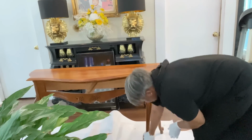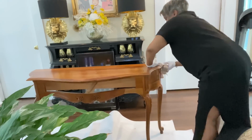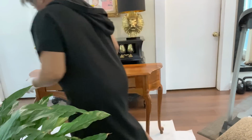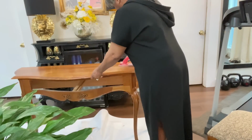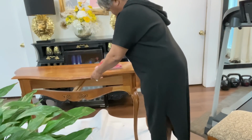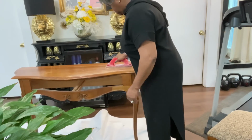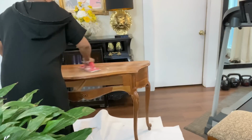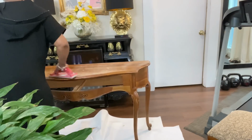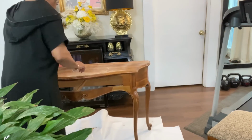So I'm just setting about giving it a wash down. And I looked it up, friends, and this is a piece that was made by the Hardin Furniture Company. And now this company had been in business for 175 years. Until recently, they closed in 2018. And Walt, thank you so much. I'm so honored that you would trust me with something like this.